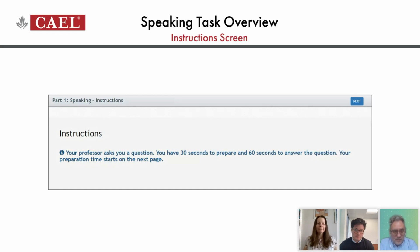It says here, your professor asks you a question. You have 30 seconds to prepare and 60 seconds to answer the question. Your preparation time starts on the next page. So at this point, you've got 2 options. You can either sit and just take a few deep breaths and gather your thoughts and wait for 8 or 9 seconds perhaps, and the computer will then automatically move you over where you'll officially begin your speaking test.